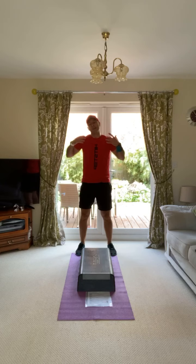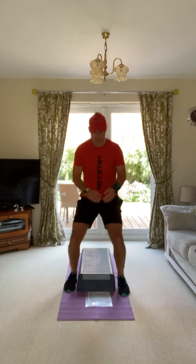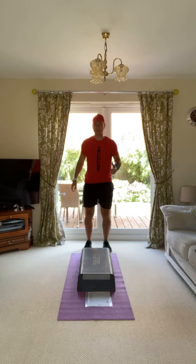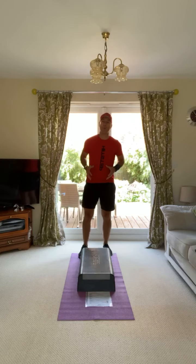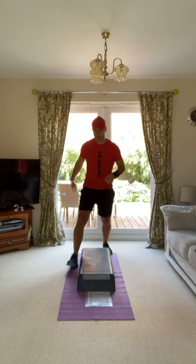Okay, easier version than that. I'll show you the guys with the step first. You jump to the end, okay? If you're not confident in going backwards, you can just shuffle it, okay? Have a look, get back to the start. So try and find your own way of getting back to the start. I think you can all do a jump and then shuffle it back.